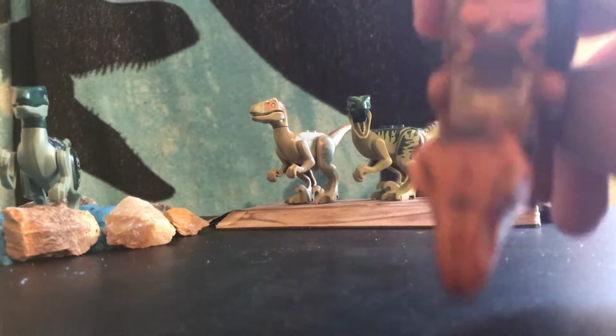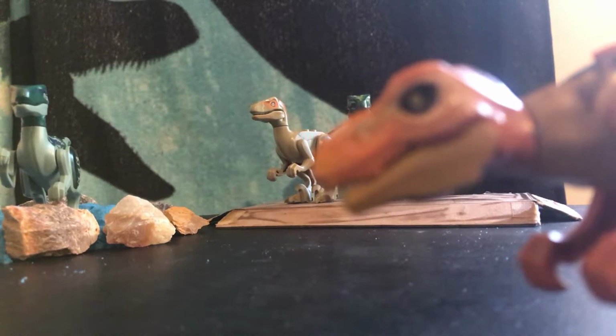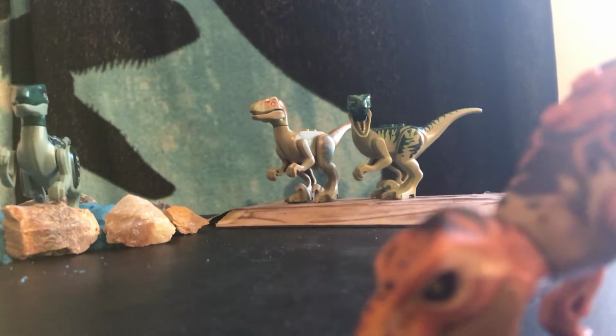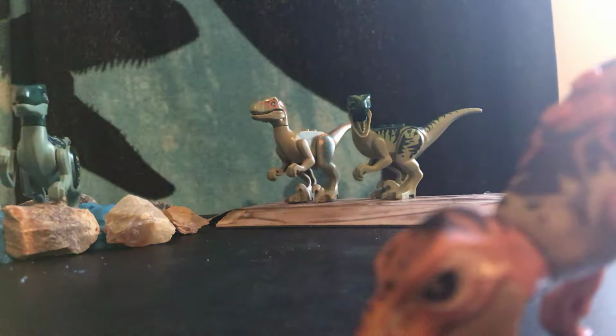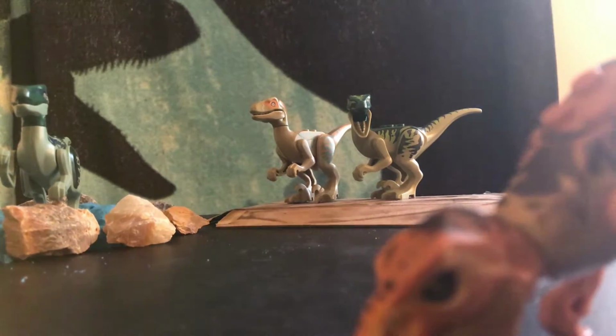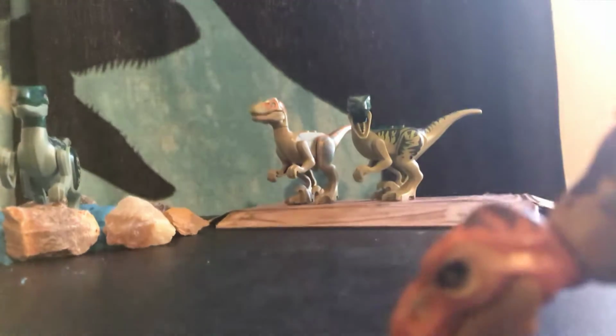Trying to focus. T-Rex won't focus. And with his eye, there's a little bit of a lighter color in that I think would actually work. So hold on, I'm going to change my lighting because it might work if I change the lighting. Okay, hold on. Okay, that's a little bit better.